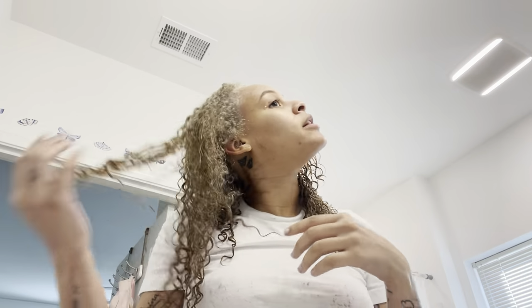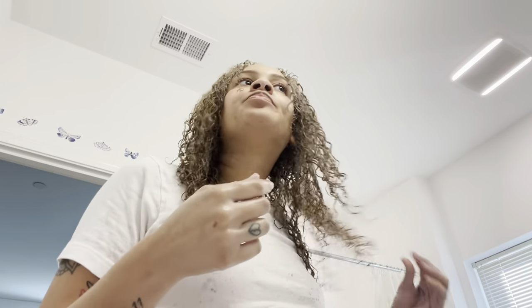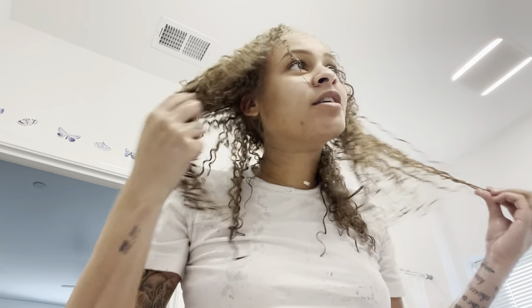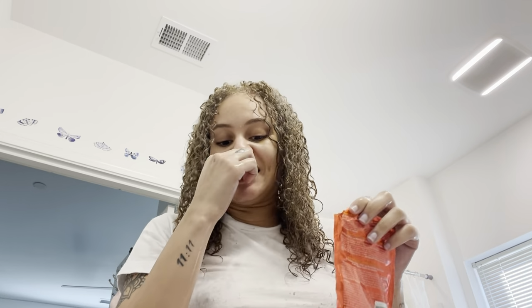So as you can see, my hair is not yellow or orange anymore. But my hair is still wet, and that's the reason why it looks really, really dark right now. But I know once I dry it and style it, it's going to be lighter. But I am definitely about to put a deep conditioner, like a mask, in my hair. And then I'm going to put a shower cap on it so I can treat my hair.